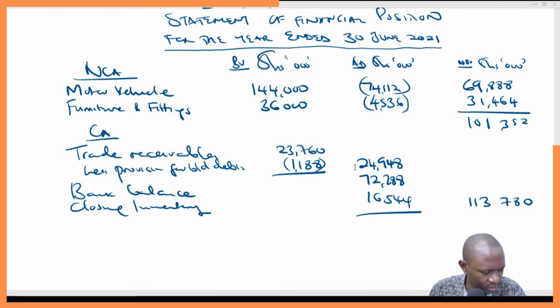This must be a mistake. 23,760 minus 1188 is 22,572. Sorry. So the other option is just to leave it under current liabilities. We put provision for bad and doubtful debts, but let's just proceed since we already have it here. So this had even escaped us. We could definitely have gotten a wrong answer. 22,572. Just make sure that you get these figures right, because sometimes they can be quite stubborn.